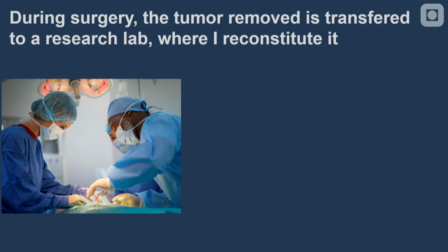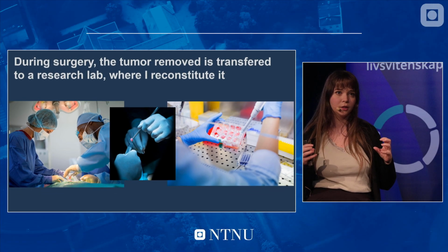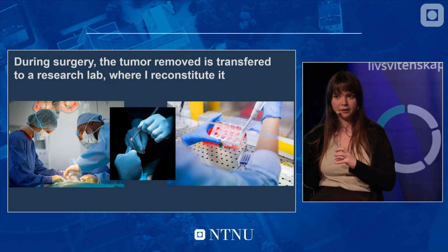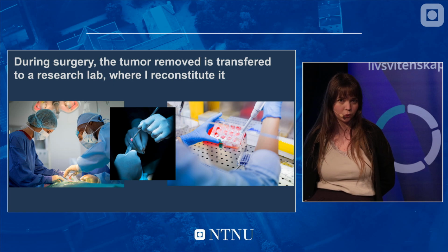During the surgery, the tumor is removed, and here I come at Kvinnebarn, the Center for Gynecological Medicine, when they call me, hey, come pick up the samples. I get the samples, and then I run back to my lab. And using some enzymes, I can break apart the tumor and reconstitute it again, exactly like a Lego, in some plates in the lab. And then I can grow that cancer and then try out which medication might work or not.